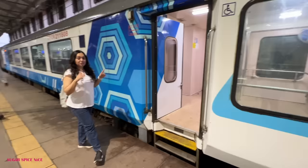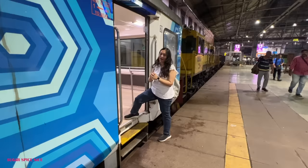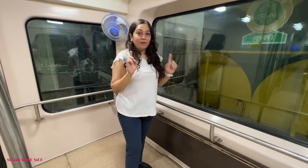So this here is the Vistadome coach. I can see like literally glasses everywhere. I'm just super excited, if you guys can't already tell, because I've never done a journey like that. So this is actually like the viewing part and once the train starts moving, all of the scenery is right here. But for now, let me show you how the train looks like from inside.